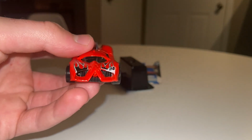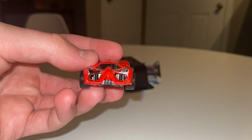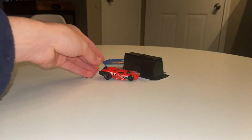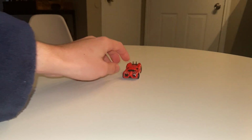Very Bad to the Blade-esque front end with the two induction points coming in. Looks like the infinity logo. Well, this is the best rendition of this car I've ever seen. It's very cool. Move the packaging out of the way. That's going to roll off the table.